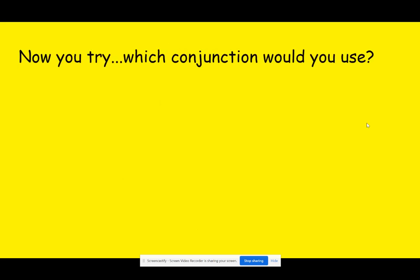So now, which conjunction would you use? You're going to give it a shot. I'm going to read a sentence for you, and you're going to be given a multiple choice question, and you'll choose from the choices which one would be the best way to combine the two sentences based on where the conjunction blank is.